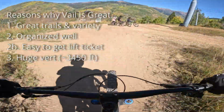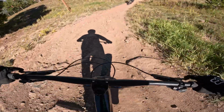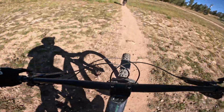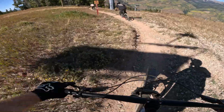There's also a ton of vertical at Vail. The runs are 3,450 vert for a full gondola run down. That is a ton of vert. For comparison, at Trestle, you can get about 1,700 feet of vertical in one run, and at Snowmass, if you take 2 chair lifts, you can get about 2,900 feet of vertical.